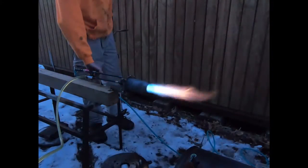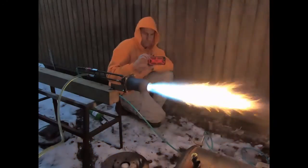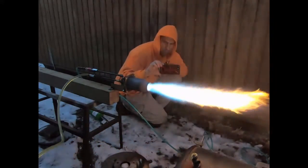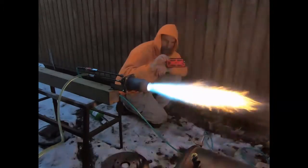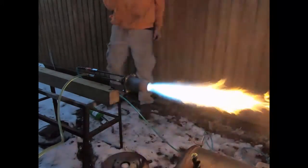So we're going to go for a little walk here and look at what this thing can do and how much easier it is to light than the 20mm version of this silicon carbide burner. As you can see, the flame output is far more suitable for the application we intend to implement with these things, so this should do a lot better.